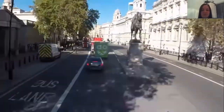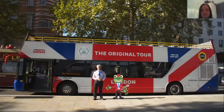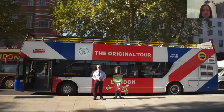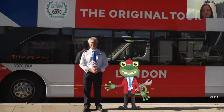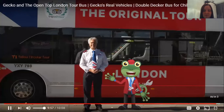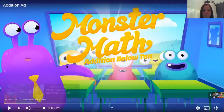Thank you, Glenn. Thanks very much to Glenn and all the team at the original tour for taking us around London on their amazing open-top bus.